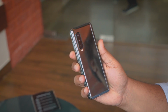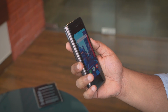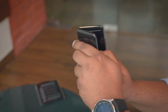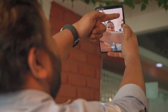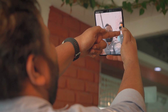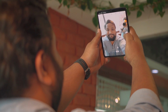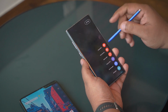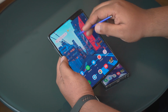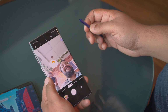Let's get one thing straight though. When folded, the phone looks like a chunky pencil box and it is pretty heavy to hold. When unfolded, you cannot use it with one hand. For example, try taking a selfie with one hand stretched in tablet mode. It is nigh impossible, which means you will have to use two hands to take a selfie. This is where I feel Samsung could have added S Pen support to the Fold. It would have not only been a perfect tool for the tablet display, it would have also been useful to take selfies using the Bluetooth button as well.